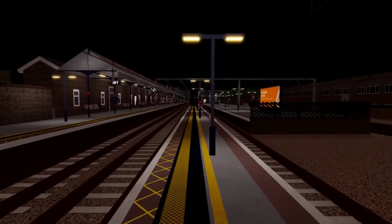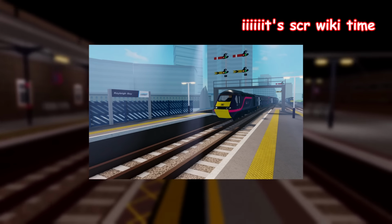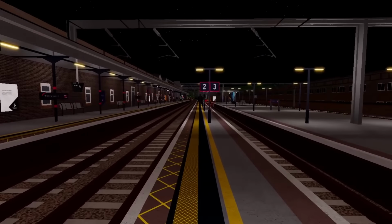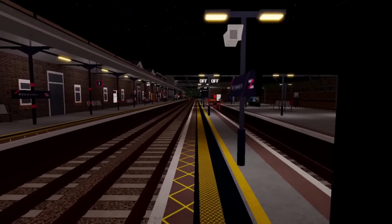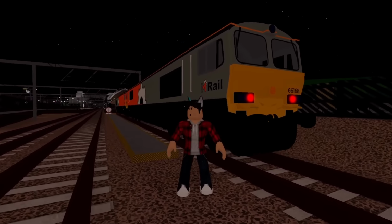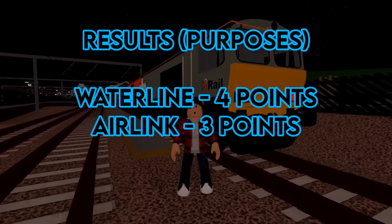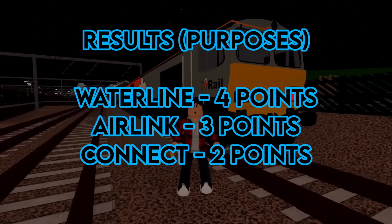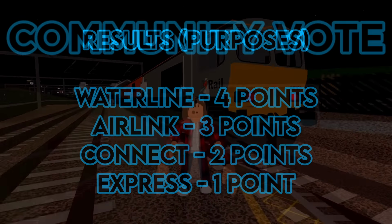especially after recent updates. For example, with the aforementioned Newry Harbour and Rayleigh Bay services. It seems like Express is diverging away from being a high-speed or intercity operator, and is slowly turning into cross-country, which is confusing and doesn't really make any sense in my opinion. So, with that being said, Waterline takes the lead here with 4 points, with Airlink trailing behind with 3 points, then Connect is in 3rd place with 2 points, and Express just gets 1 point yet again.